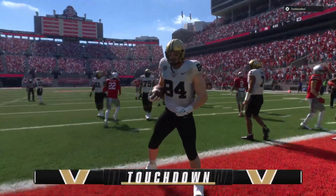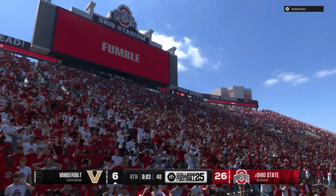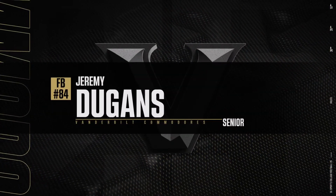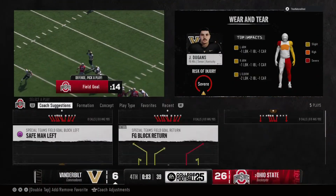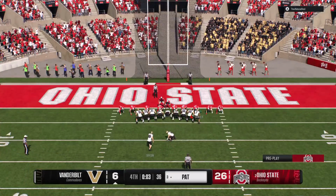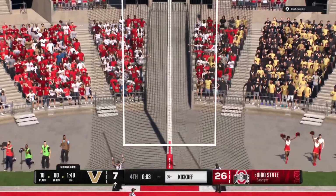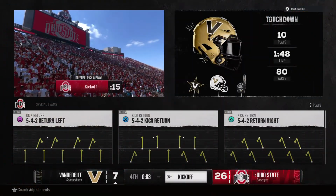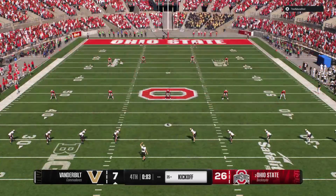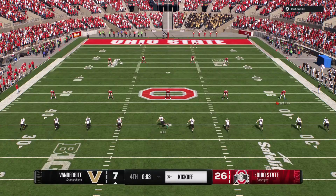Touchdown, Commodores. And what a nice start for this offense. The throw game getting working, getting the touchdown pass. This quarterback getting a little bit of confidence. This passing game getting in a rhythm. He'll try to tack on one more. Hit that one with some aggression for the point after. So it's an 80-yard drive, and they finish it off by connecting from 10 yards out. About to kick it off after punching it in for the touchdown.